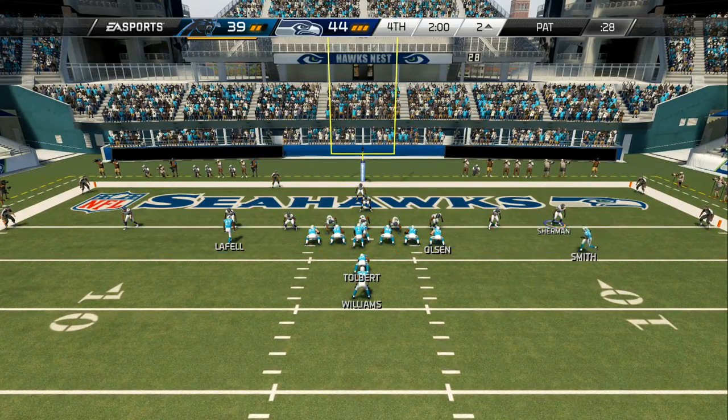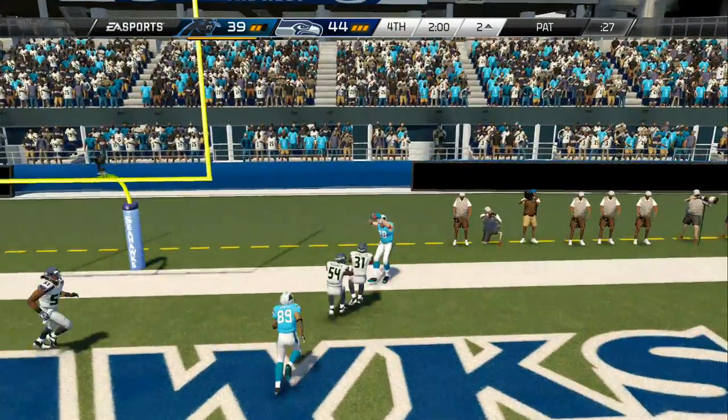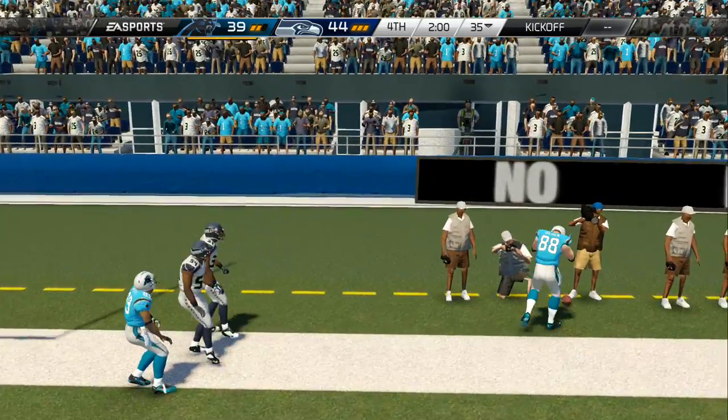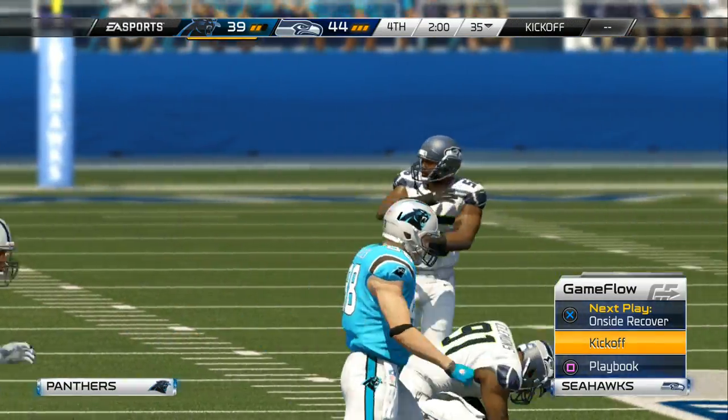Lining up now for the two. Challenging the defenders to the right side. They failed to convert on the two-point try, so they'll just have to settle for the 6.